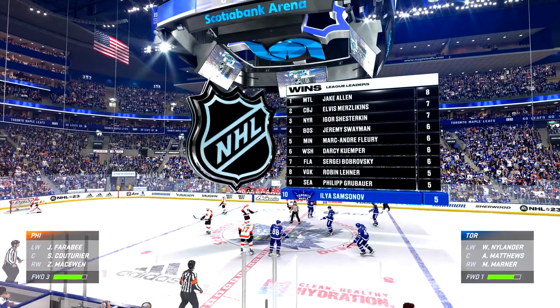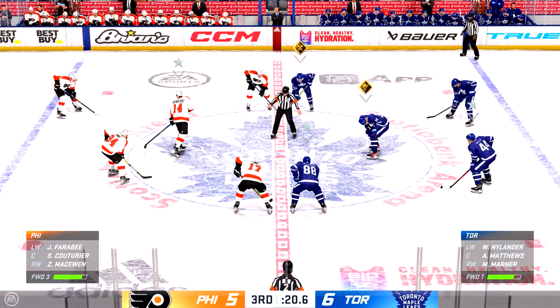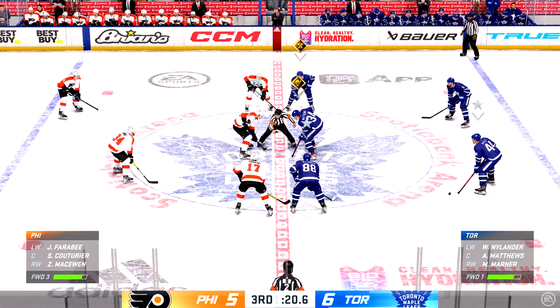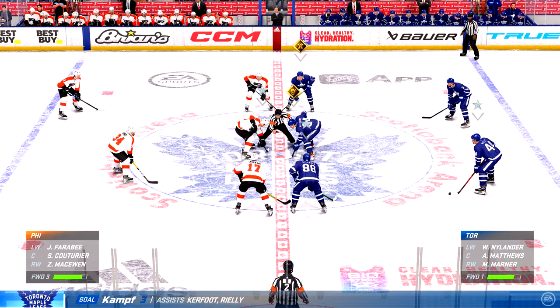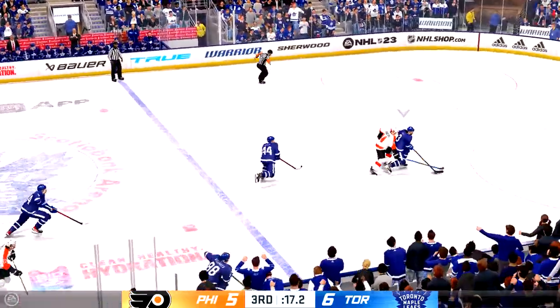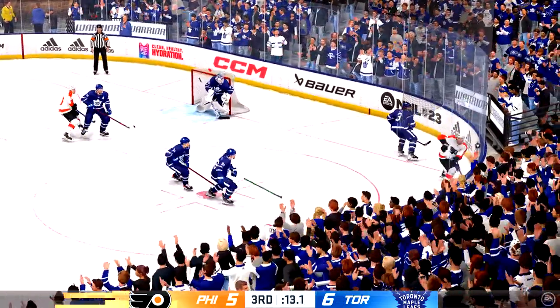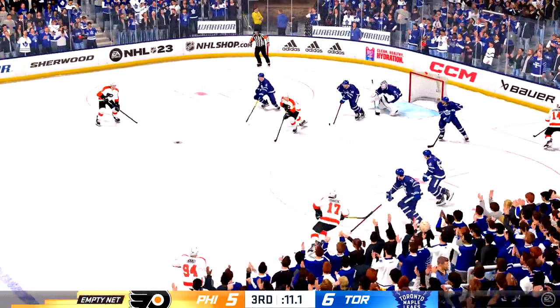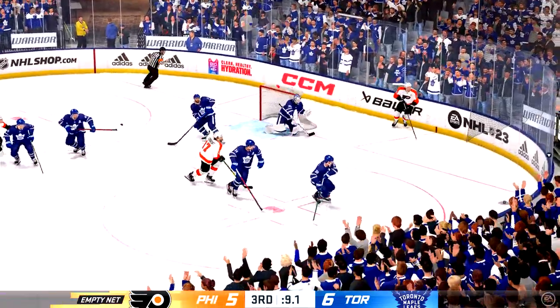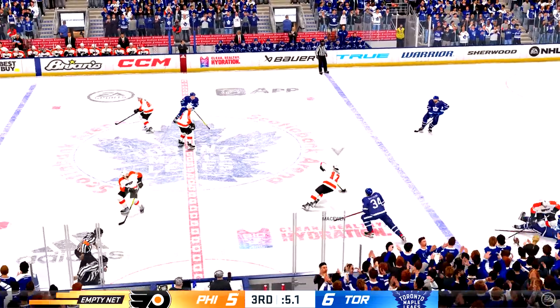Last-second communication with the D as centers get ready to drop the puck. Faceoff here in the neutral zone, and we are back underway. Great pressure on the offensive end by Couturier. Can't make the connection on the pass. Sandstrom's made his way quickly to the point, and the extra attack is going off the ice.